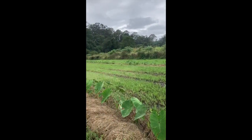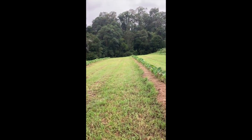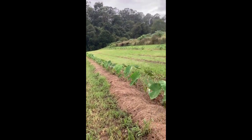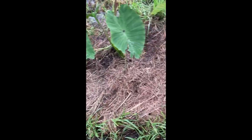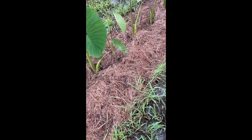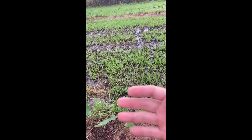And we've got a great taro system already in place, even though it's probably only about 2 months old. But what's happened is the birds have started to interact with this fertility that's here. And you can see there's lots and lots of holes that the birds have made as they feed. And there's an interaction happening now. So we're attracting more and more birds.